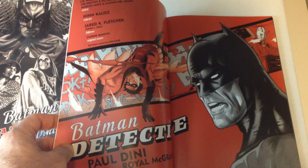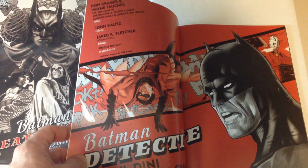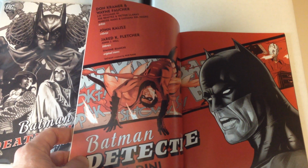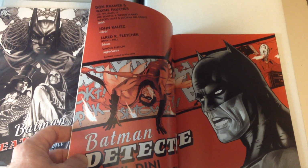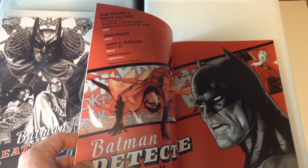But the artist in this is just great. We have Don Kramer, we have Wayne Faucher, and J.H. Williams III actually shows up in the first story. Then Joe Bennett and Victor Lamas, Marcos Martz and Lucina Del Negro, with pretty much colors all by John Cleese. And we have all these covers by Simeon Bianchi.